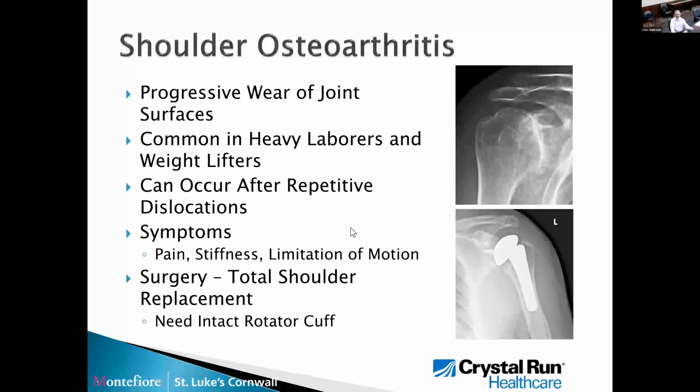The key thing to a standard total shoulder replacement is that you need an intact rotator cuff. You're trying to reproduce the normal mechanics of the shoulder, and that only works when the tendons of the rotator cuff are intact.